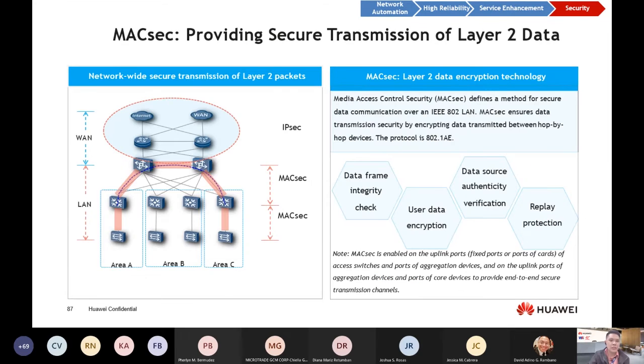Next, for security, it provides MACsec, providing secure transmission of layer 2 data. It offers data frame integrity check, user data encryption, data source authenticity verification, and replay protection. So each hop is using MACsec functionality.